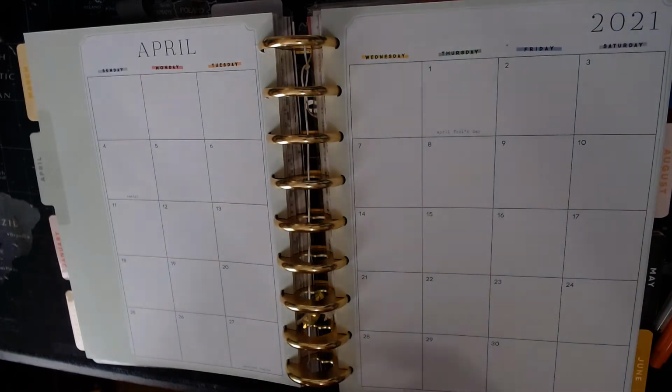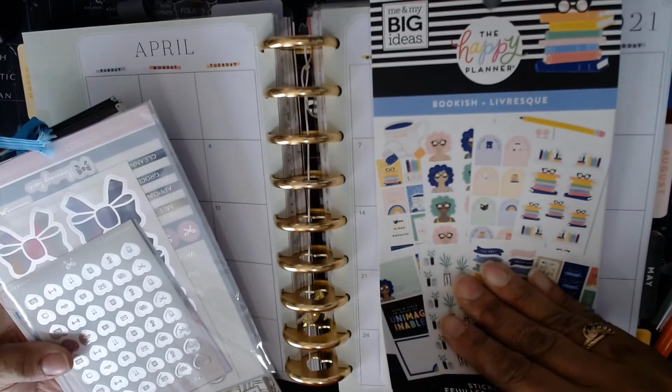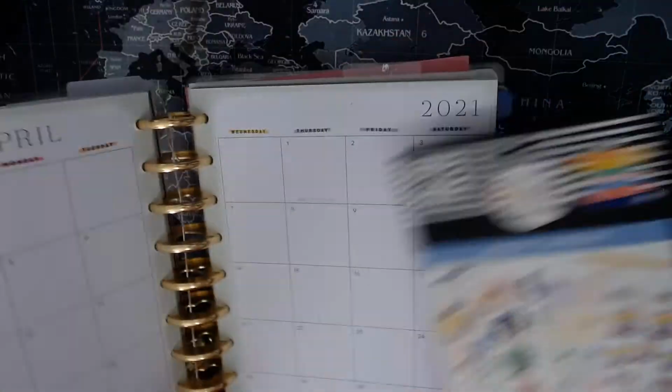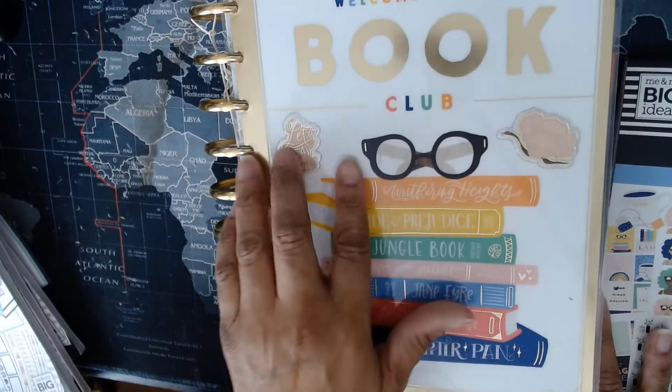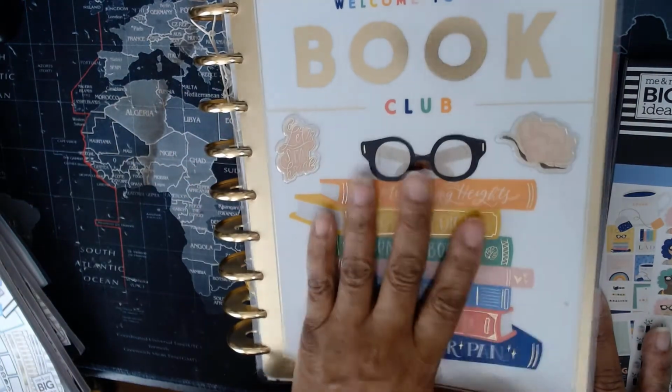with stickers from a couple of books. This bookish book from Happy Planner, because this is a Happy Planner. By the way, I'll show you what this Happy Planner is. This is Book Club, and I did stick a couple of things on there. I forgot what they're called. And I got this from Happy Planner.